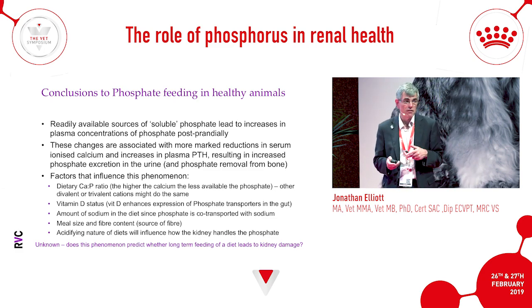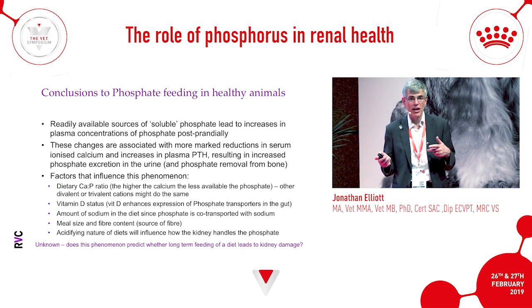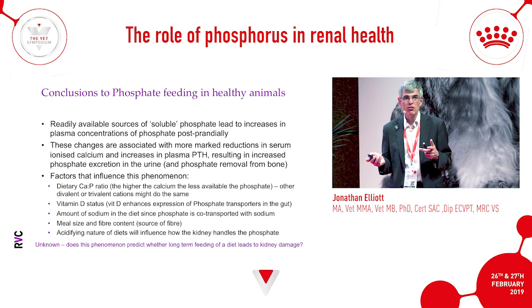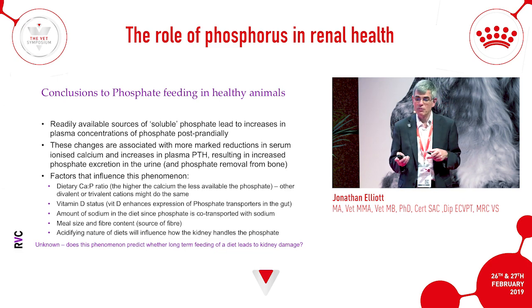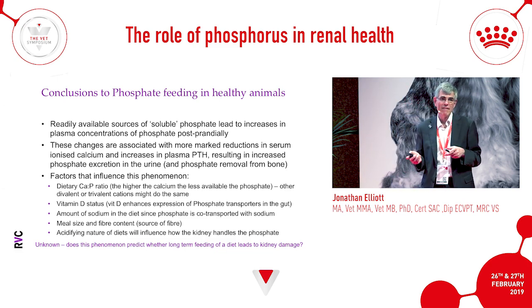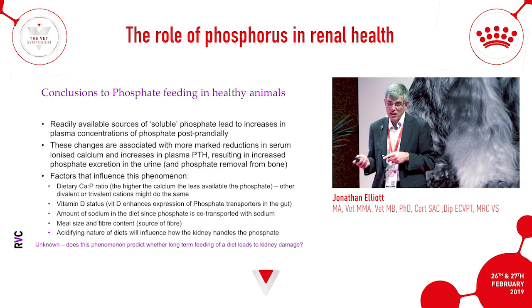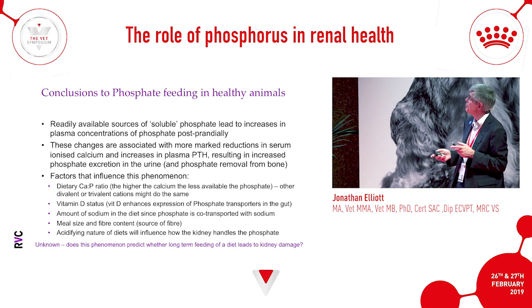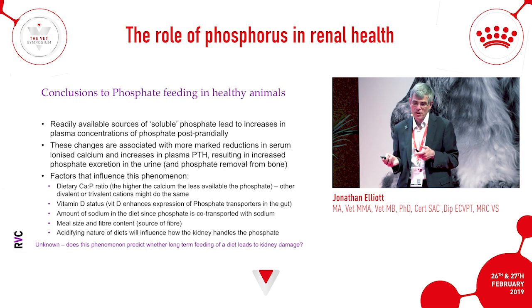The meal size and the fiber content, because certainly fiber from plants, cellulose and the like, will bind negatively charged molecules. That's well described in the literature in terms of binding drugs in herbivores that are eating cellulose, and I'm sure that it probably happens in the carnivores eating plant fiber, and could well explain differences between diets. And acidifying diets will also influence how the kidney handles phosphate. Phosphate is an important urinary buffer as well.